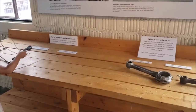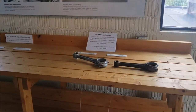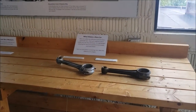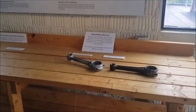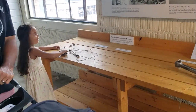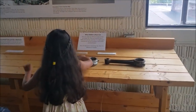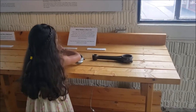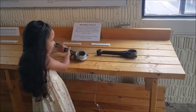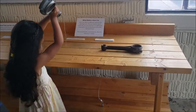Look at these big ones over here, Trent. Whoa. I just saw it. These are the tools they use to make a race car, it says. What makes a race car? Let's go try. Do this heavy one. But what do I do with it? I don't know. Wow.